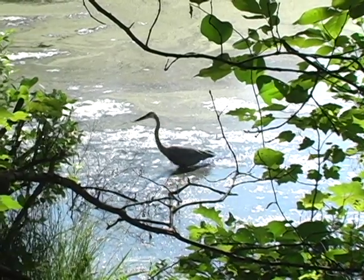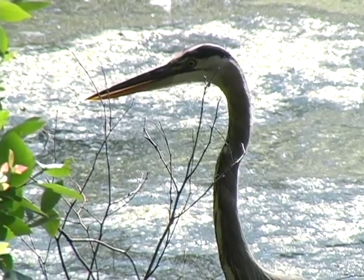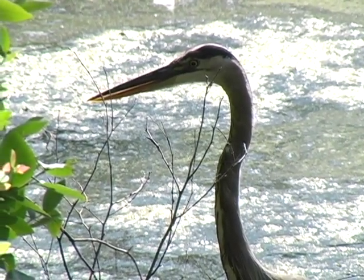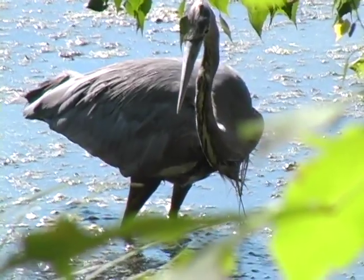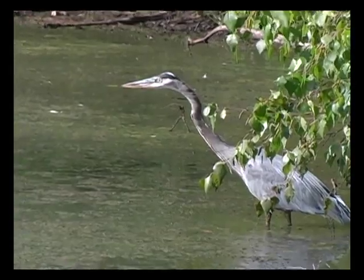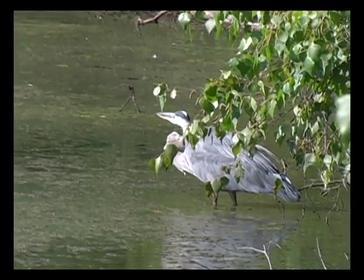He sees one. He waits patiently. And then he grabs it. Oh, that's a good size one. Watch how the heron takes off.